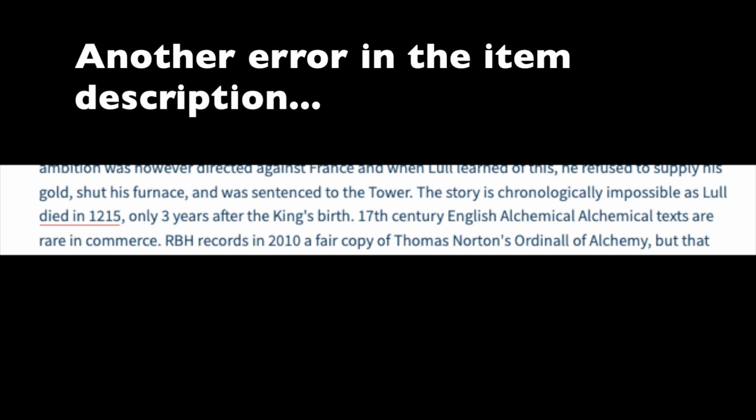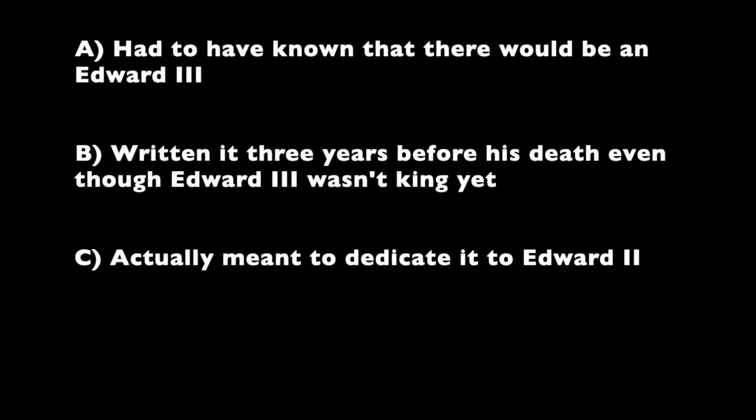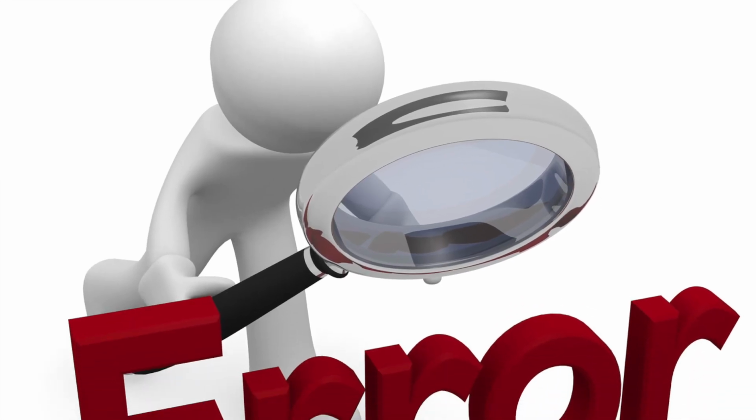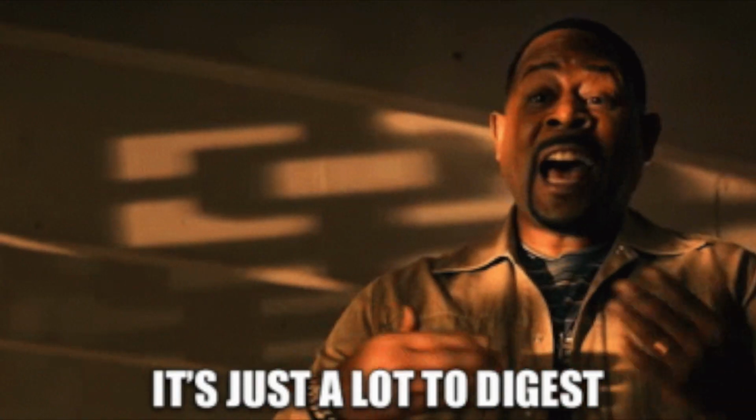However, if he were to have dedicated it to the future King Edward III, he would have had to either A. written the book before Edward III was even born and have known that he would be named Edward, B. written it 3 years before his death and dedicated it to Edward III before he was even the king, or C. actually have meant to dedicate it to King Edward II, who was actually a king during Lull's lifetime. Wow, that's a lot of errors and a lot to digest.